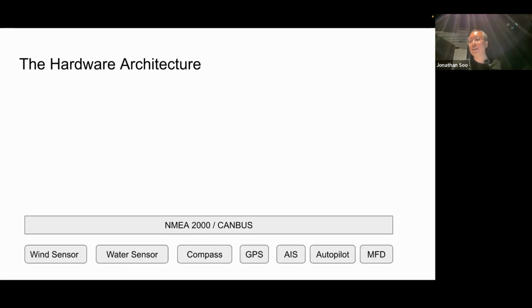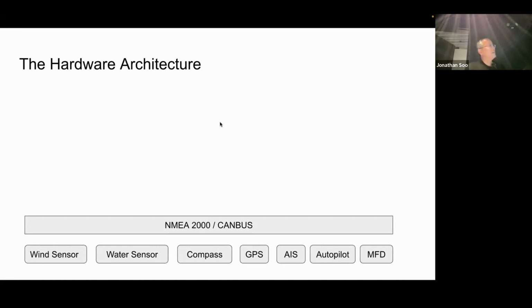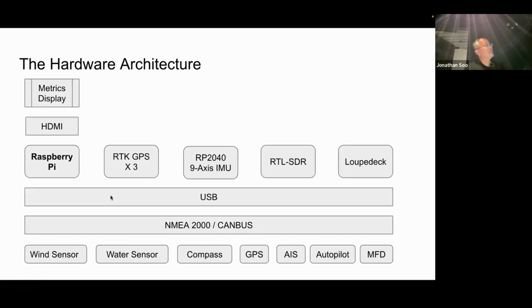So it's sort of getting into the hardware architecture. I'll try to go through this pretty quick. Let's see. Oh, it's jumping back and forth. Well, the bottom layer is CAN bus. So boats use CAN bus.